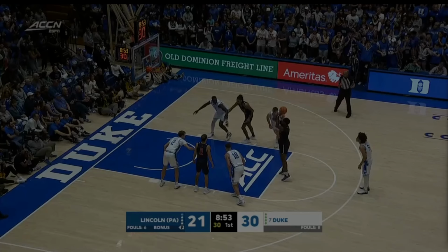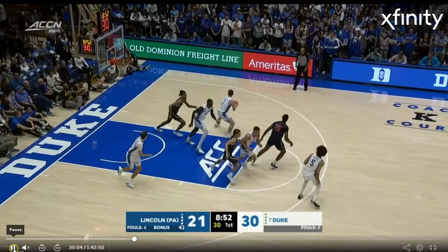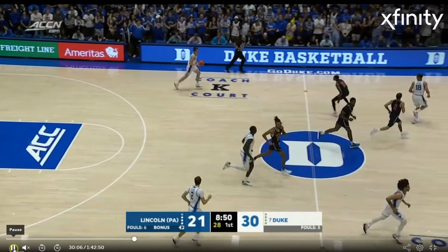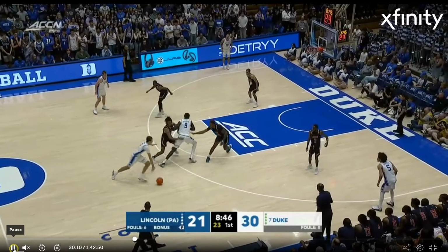Again, it's the little things for me with Knueppel. Just watch this on the free throw. Every coach tells you got to box out on the free throw line, so he's taking the shooter to box him out. Perfect position just to get the rebound. It's that easy sometimes. Just being where you're supposed to be. Outstanding.